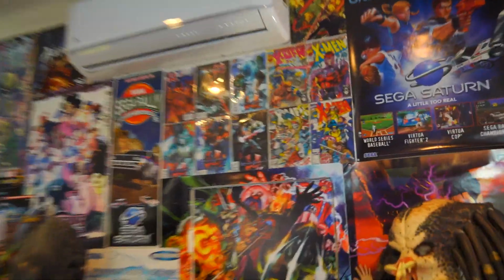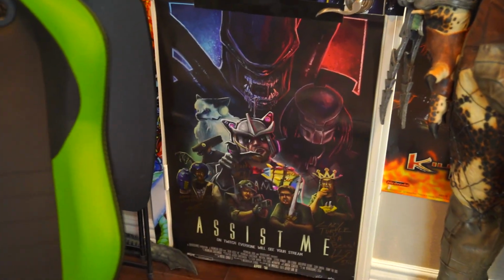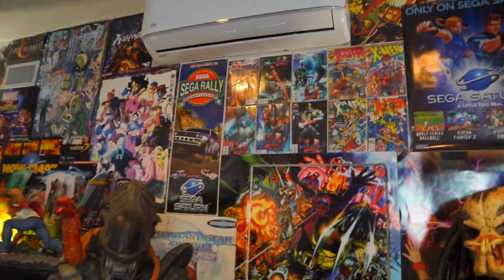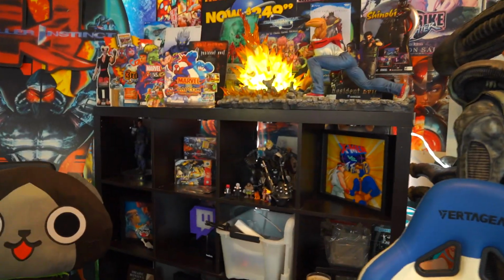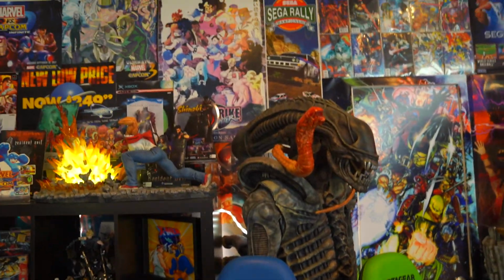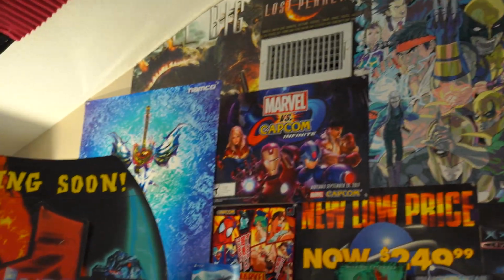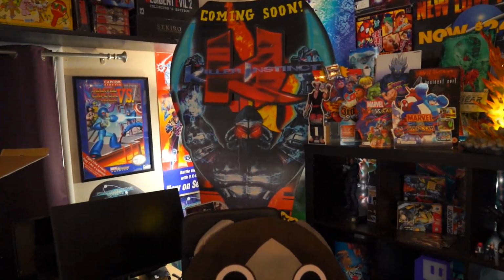There's some X-Men and KI comics, and the good old Assist Me poster that Heaters made us back in 2016, and the all-important air conditioning unit, self-preserved for this room because we really need it. There's no way we would be able to do anything in here without being able to control the temperature. But yeah, you'll see a lot of nods and posters to things that I personally love.